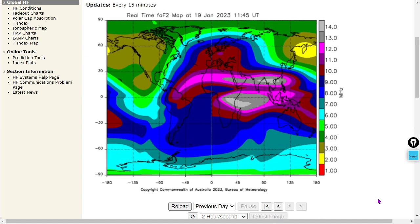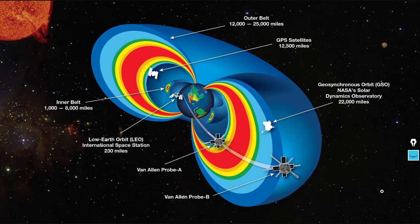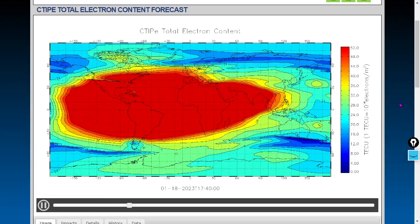There's the ionogram showing vibrational frequency in megahertz, and there is the anomalygram showing anomaly in megahertz from a 30-day median. We'll also show the total electron content, which has been extremely anomalous. Huge GPS errors all around the planet. You can expect to see them continue here. If there are a lot of free electrons between your GPS satellite and your handset, your signal will be refracted, sometimes causing errors of thousands of miles. We've seen bike rides with average speeds of 10,000 miles per hour as a result of GPS errors.